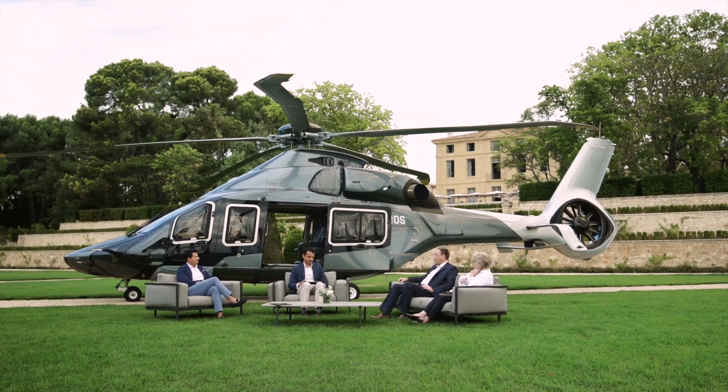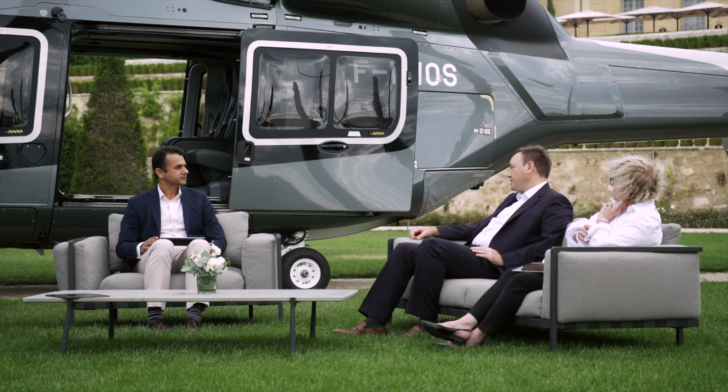In addition, we've launched the certification process in a number of other countries because this helicopter is going to operate worldwide. So we've initiated certification all over the world with multiple agencies.